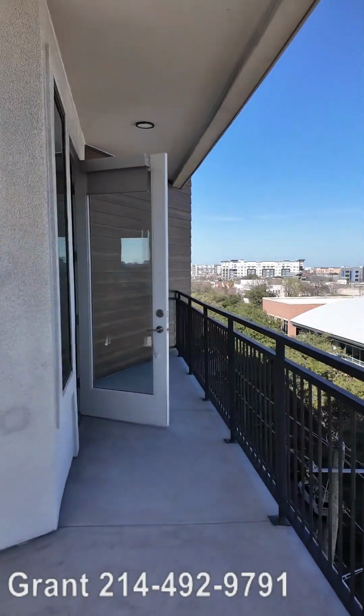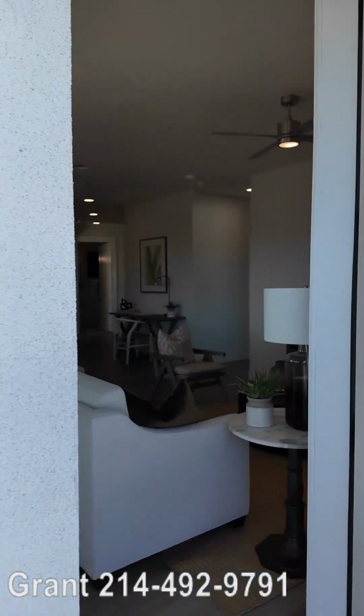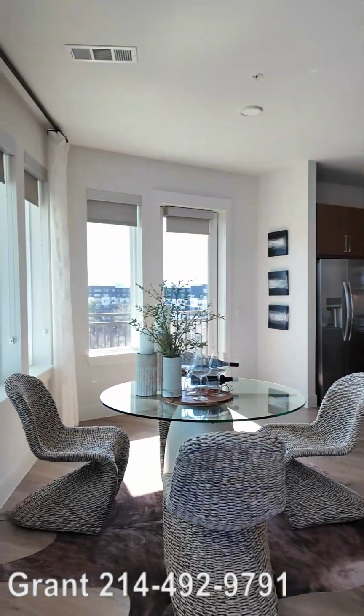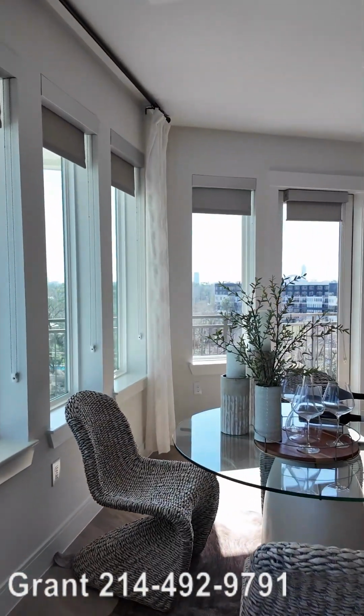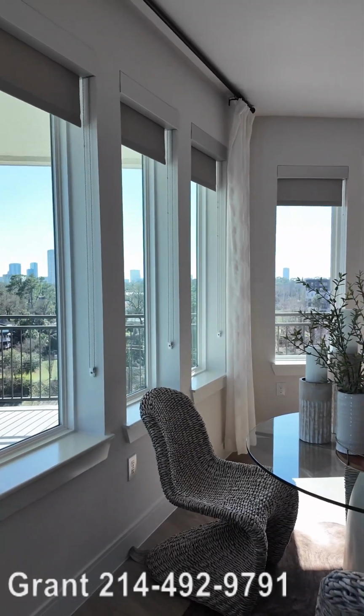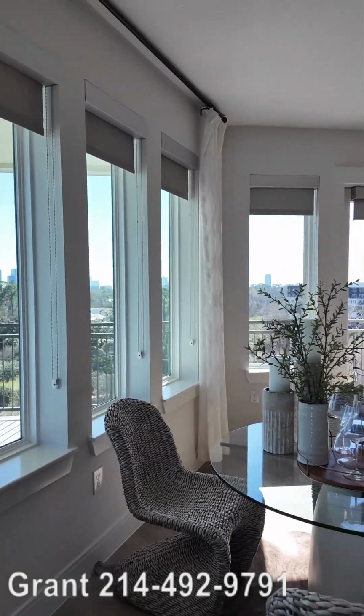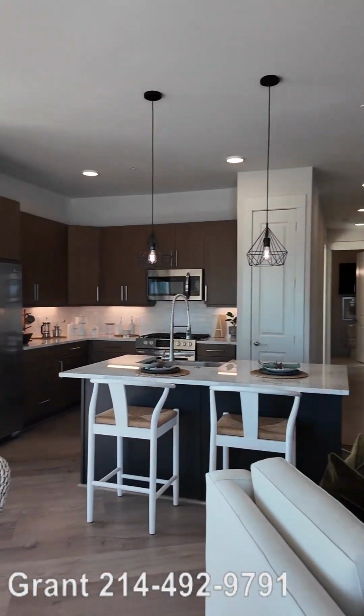You could have some amazing wine out here and really enjoy life with a lot of friends. This could be holding 20 people. Have a great event with 20 people easily. You've got the space that you could do it here with the Alexan Memorial with this large two bed. So this is what it looks like here.